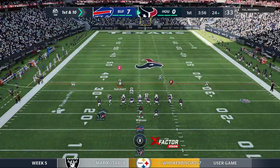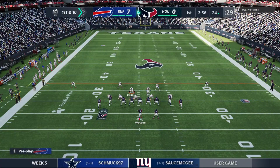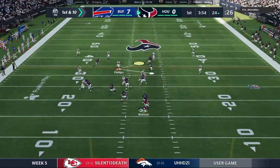Houston's offense already at the line, set to get going. They had the interception last time. It led to the opening touchdown. So now 7-0 the score as they start 1st and 10.